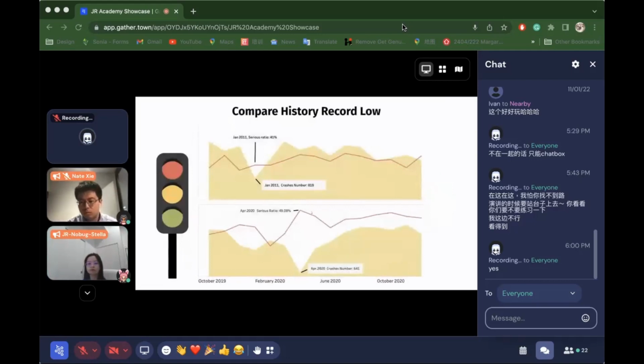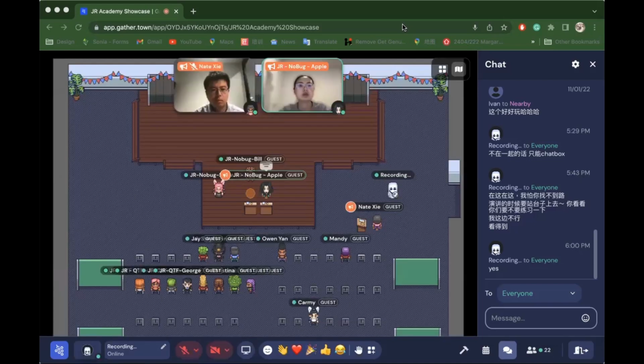Now we all know if there is no COVID, this trend will be relatively stable. Let's have a look at the two lowest crash numbers in history. In January 2011, floods hit Queensland. The crashes number is the second lowest, but the serious ratio of the month meets our expectation. It changed with the trend of crashes number and is lower than January's.